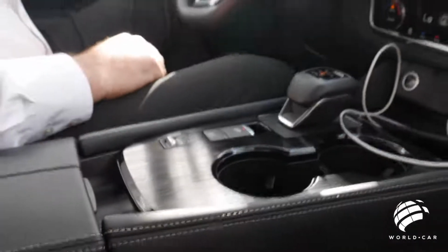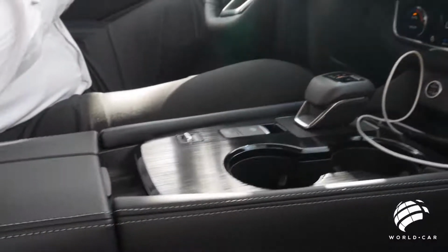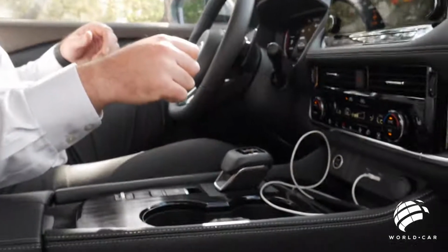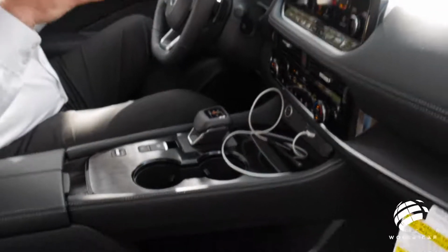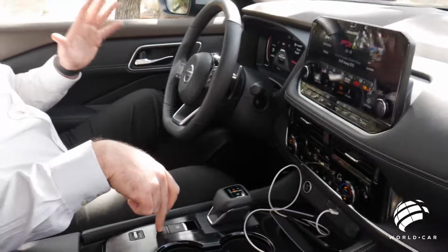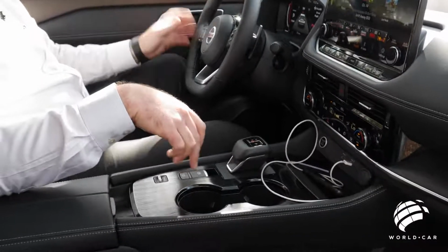Simply pulling that up automatically engages it. Pushing it down will automatically disengage it. Once the vehicle's turned off, this will automatically turn on, and once you put the vehicle into drive, it will release itself. An auto hold button, if you're on a hill and you take your foot off the brake, you don't want the vehicle rolling back, it'll hold the brakes on for a couple seconds until you hit the gas, so you don't have to worry about that roll back or pulling out into a busy intersection.